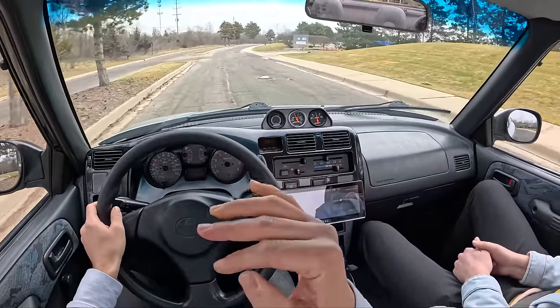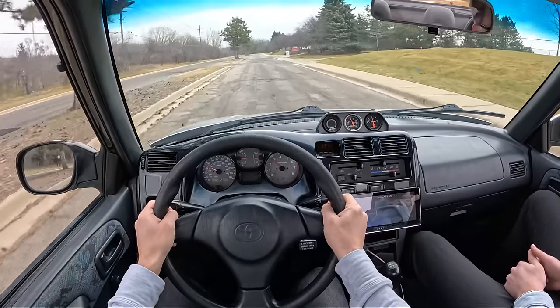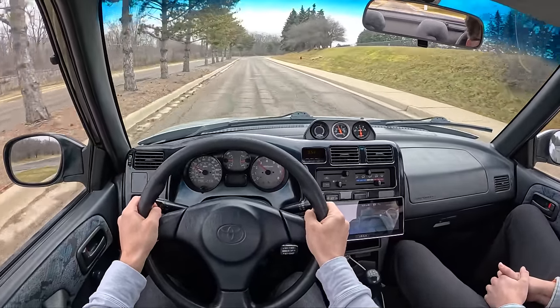So I assume this is a complete custom exhaust from cat back? Yep. Yeah, so it's got the 3S-GTE cat, and that's all the way in the front, so everything underneath is MRT's. MRT's doing a good job. It sounds great.